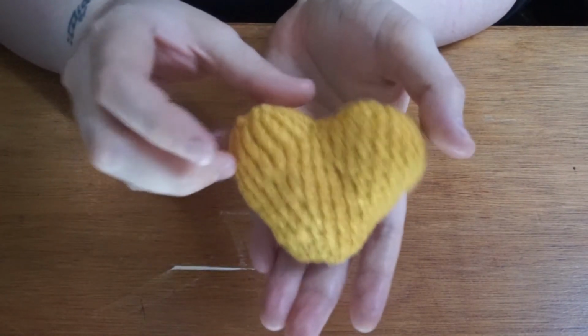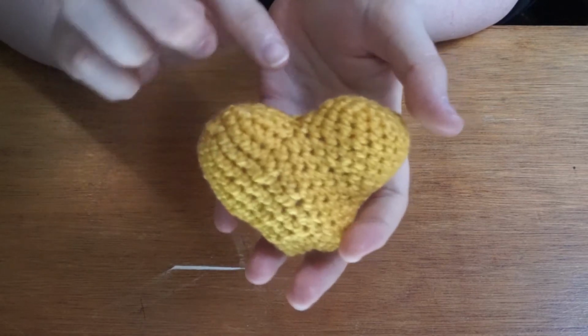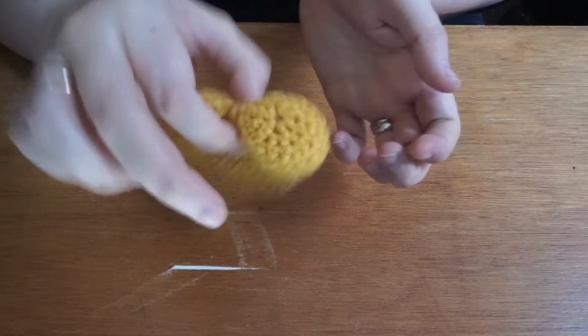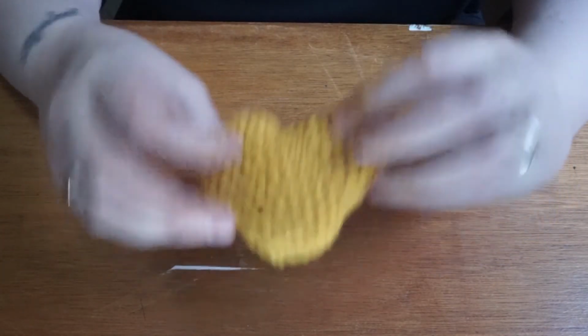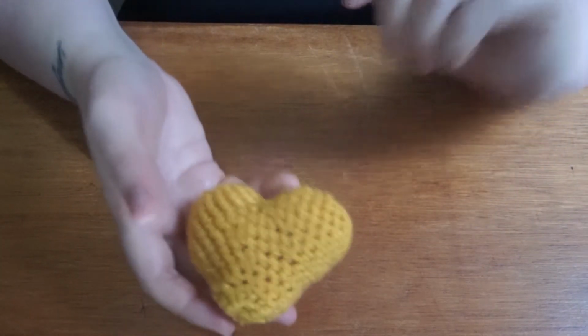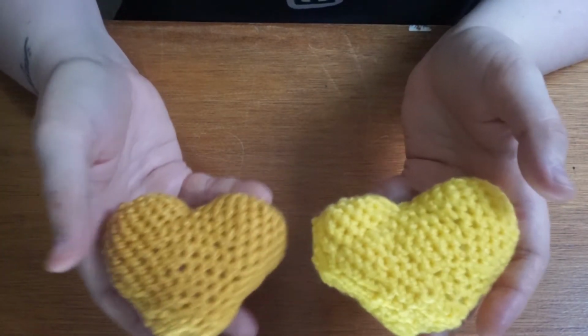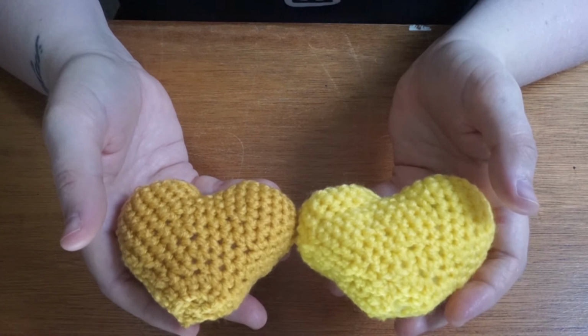Now the only thing I have left to do for this is do a single chain of stitches and just attach it here so it is able to hang. Maybe should have put a bit more stuffing in, but I am happy with how that turned out, and already comparing it to the first one I tried, I can see where I've improved.